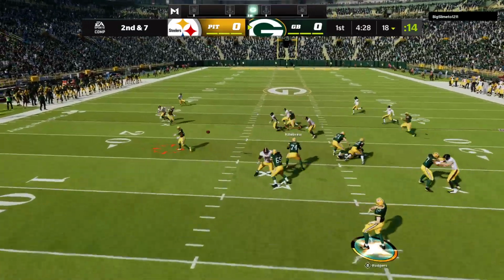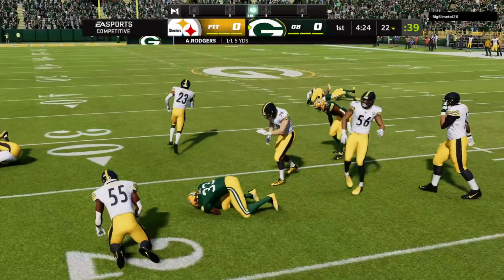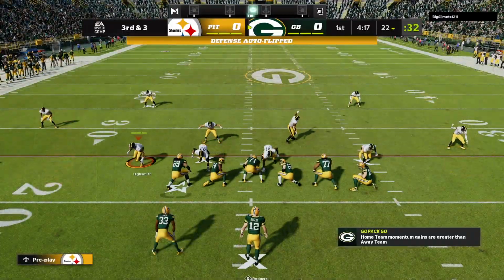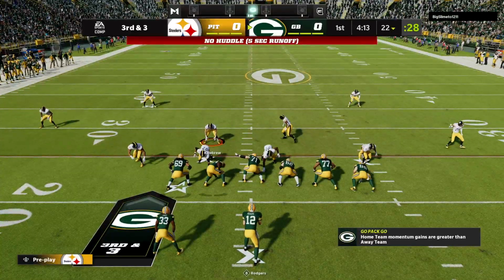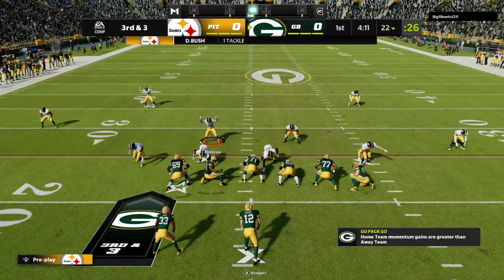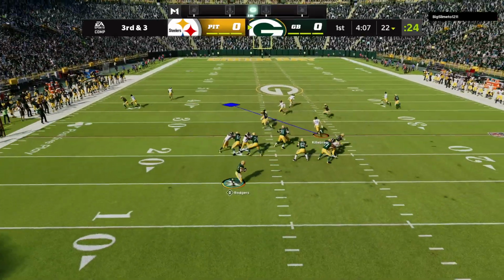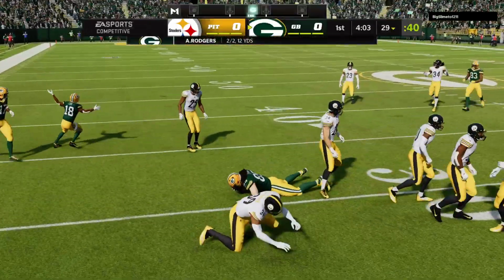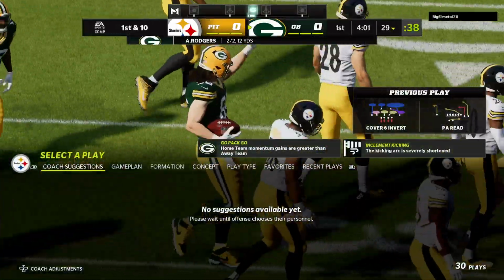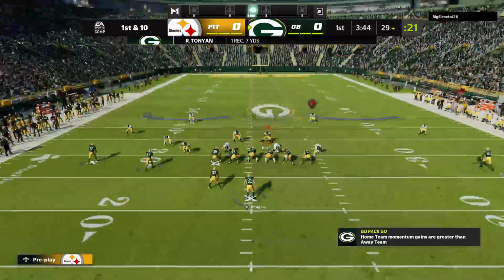Rodgers gonna throw. This one swung out here to Jones. Give him a gain of five on the completion, and it'll be third down. Now a play fake. Rodgers. Got a man, it's Tonyan. And he's gonna have the Packers first down as they convert on third and three with a nice gain of 7 yards.